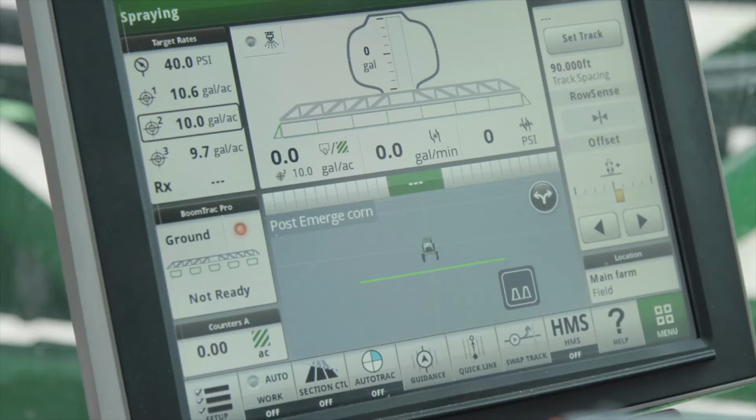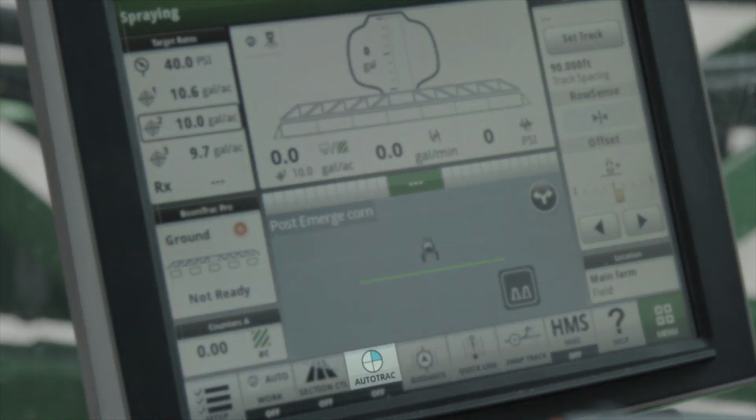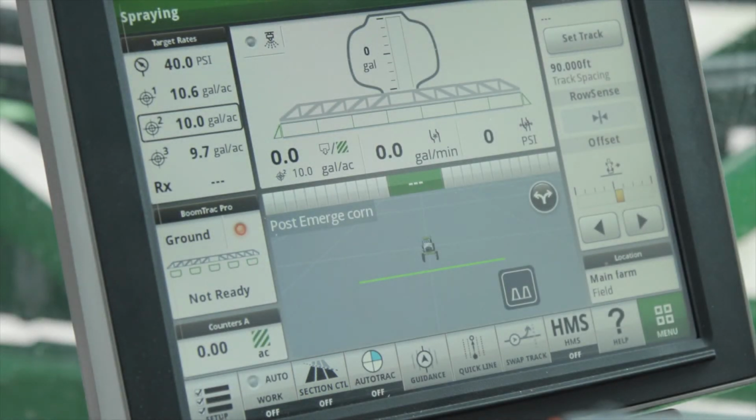Some of this technology is integrated AutoTrack right from the factory. BoomTrack Pro for consistent height and application throughout the field. John Deere section control, eliminating overlap and taking advantage of the industry-leading number of sections per boom section that is offered through John Deere sprayers.